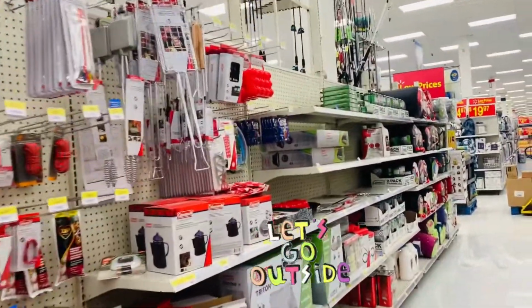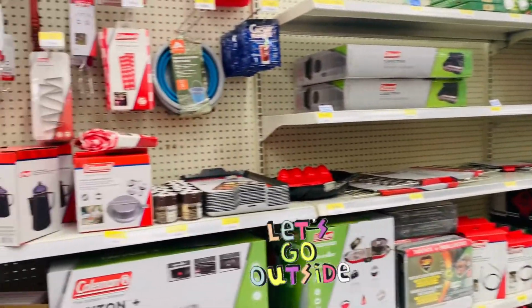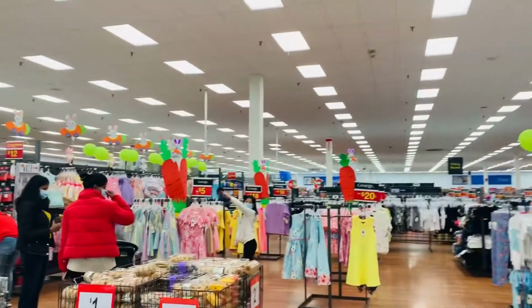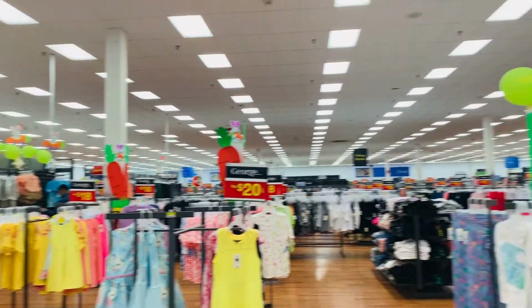Dad! Para sa mga camping! I'm here sa camping! May mga binili ako. Kailangan ko. So cute! Oh, doon yung mga bunny. Ano nila, Bia? Ang kukulay.